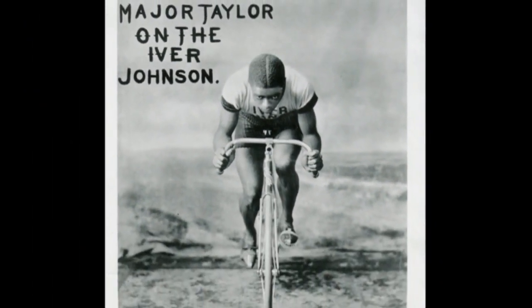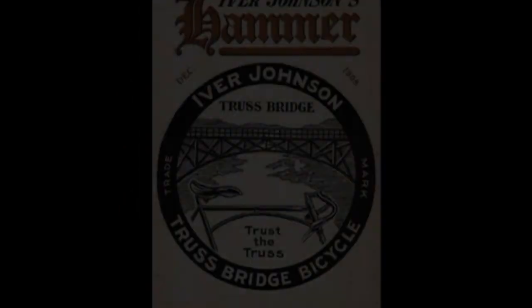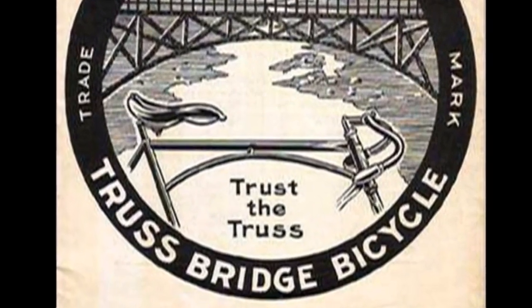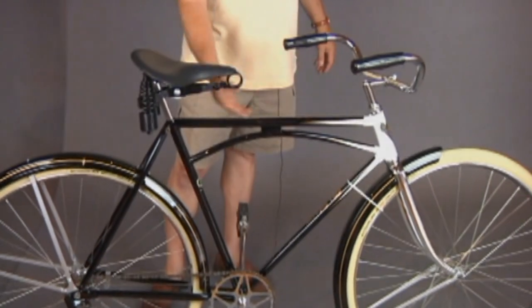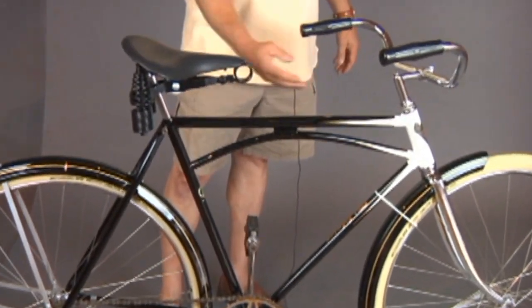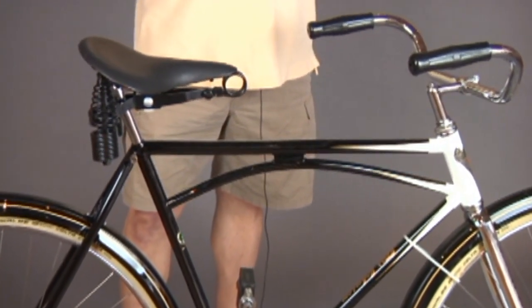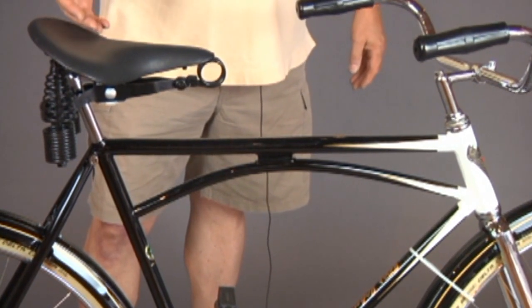He was the one that contacted Major Taylor, a very famous bicycle rider of the day, and he rode an Iver Johnson bike, which again promoted the Iver Johnson bikes. And in 1901, Frederick came up with this truss idea on a bicycle. And it became a marketing grand slam for Iver Johnson. And they used it continually to sell their bikes.